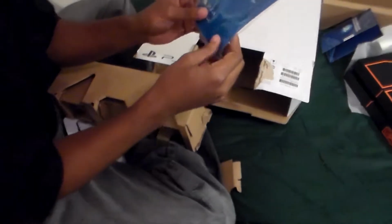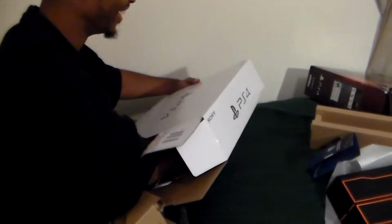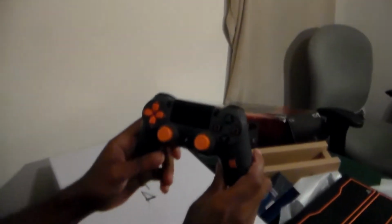And welcome to the world of PlayStation Quick Start Guide. And whoops. We'll get it later. Yeah, we get that later. Sorry, pardon. I got the controller for Black Ops 3 right here. Ooh, this looks nice. Holy crap. This is really wrapped up well. Smells fresh too.